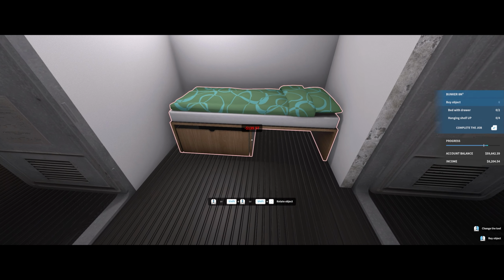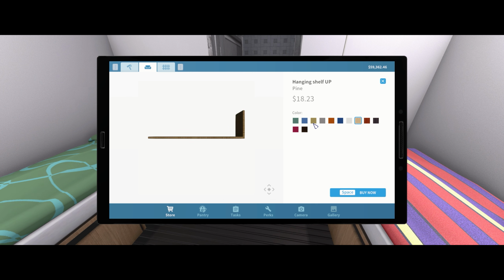Okay. So that one will be, we'll do the same thing, cedar, except we're going to do this one. Put that there. Make sure that's up against the wall. Again. And shelf hanging up. We got pine, dark wood. We'll do green on this side. Ooh, I'm thinking right here. Going like that.